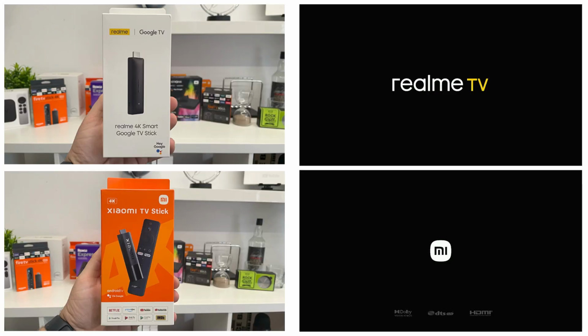So first of all, if we take a quick look at the boot tests, and this is simply me restarting both devices, starting them from a cold start, and just to see which one starts up quicker. It's just a general test, innit?